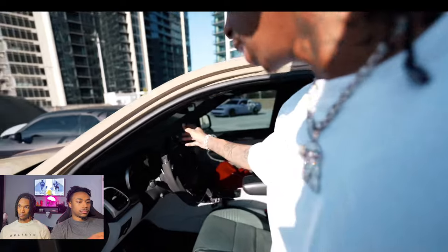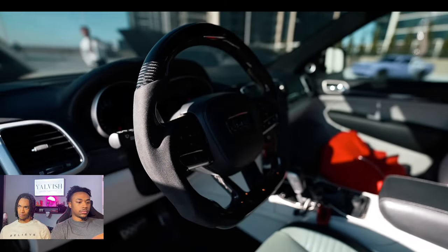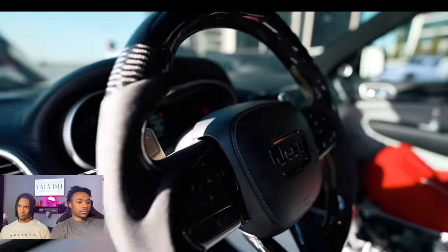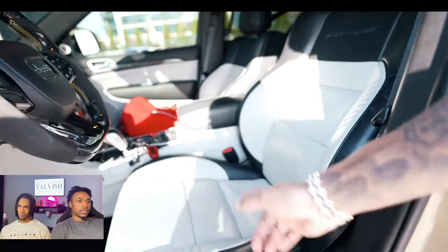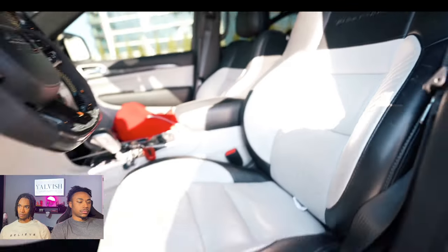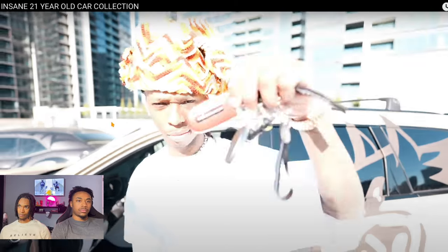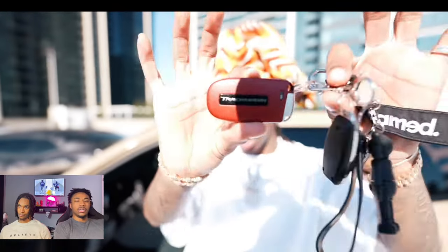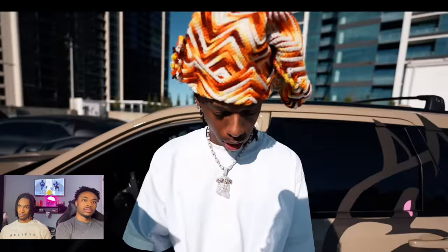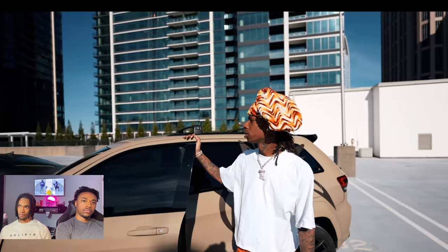Now, as you can see, we got the custom Alcantara steering wheel as well. White seats, you know what I'm saying? Now, I don't have stars in this Track Hawk. I haven't got around to it. Now, you're probably wondering, what does the key look like? This is what the key looks like in the Track Hawk. Like, cool. On my keychain, I don't really got none. But yeah, that's that.